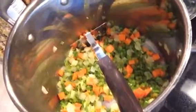Let me see if I can get this camera over here and let you see. I've got some veggies that are sauteing. Those are a cup of onions, a cup of carrots, and what else do I have in there? Oh, a cup of celery and a green pepper, just all diced up. And so, you just saute that until they're nice and soft. And did you know that you do not have to use oil to saute your veggies? You can use water. Yep, works just fine, and so it's a fat-free recipe that way.